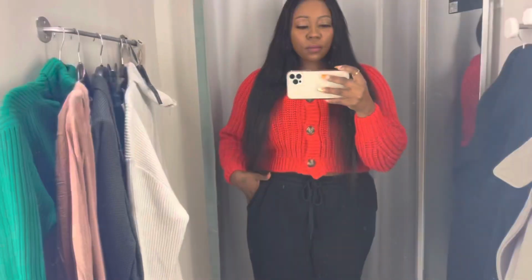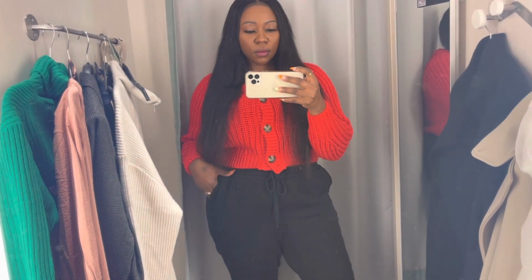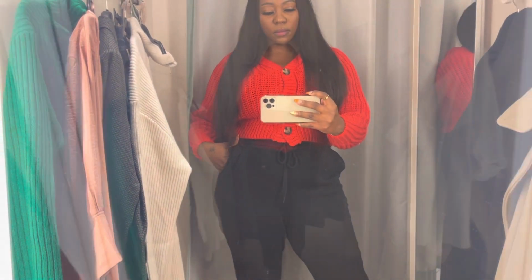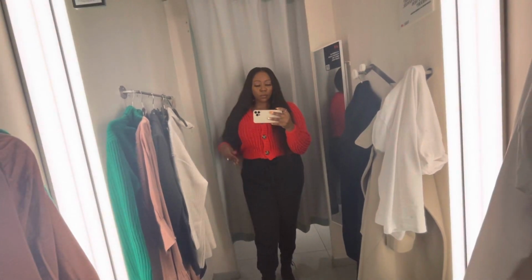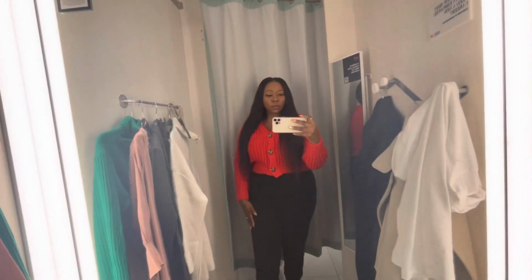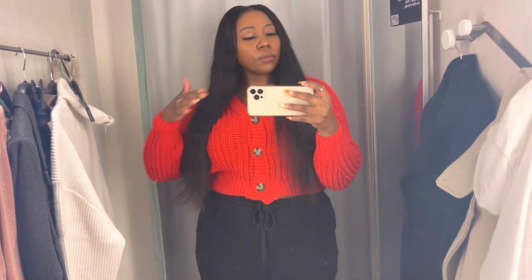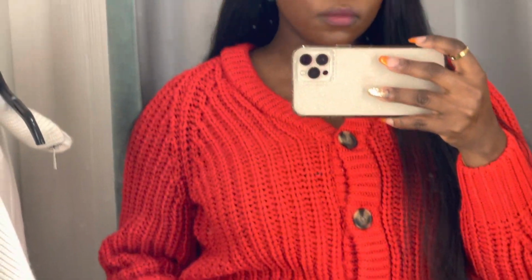Up next, this cropped knit cardigan. The fabric, the material is really sturdy and really nice. The color is popping, looks amazing on my chocolate skin. I love it. The price point, I believe it was only like $17. Very affordable, really nice. Just a nice piece to have. I'm trying it on in a large.